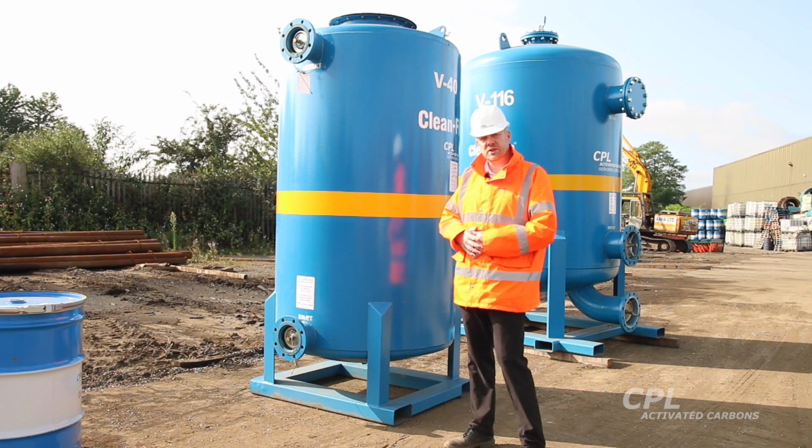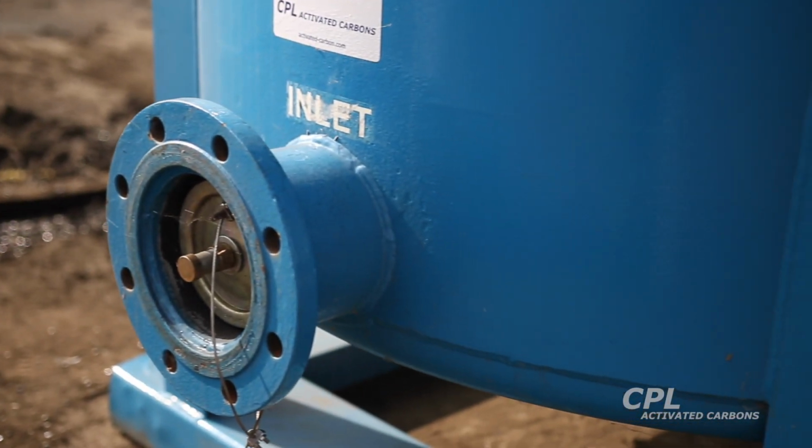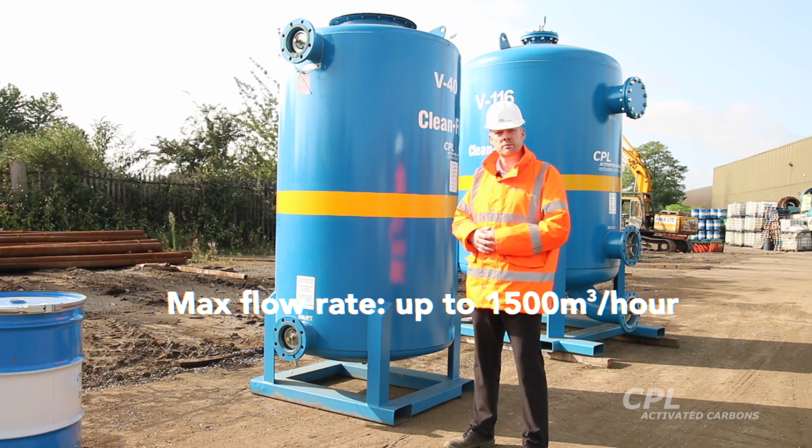The vessel is connected to existing pipework via 150mm PN16 connectors you can see here, and the maximum flow rate of this vessel is 1500 cubic meters per hour.